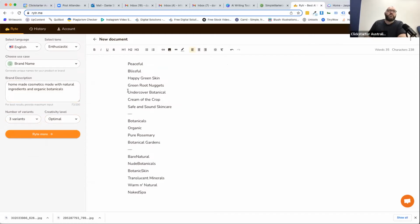So look at that. Green root nuggets, probably not great. Happy green skin, maybe. Cream of the crop, that's quite cool. Safe and sound skincare, undercover botanical. So it's taken all those things like pure rosemary, botanical gardens, bare natural, nude botanicals. It's given us a whole lot of really great ideas for brand names.